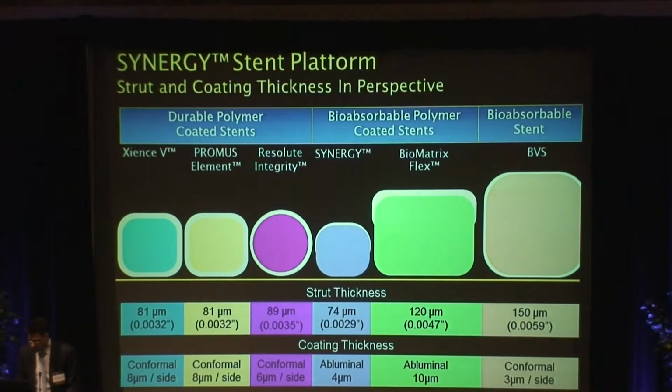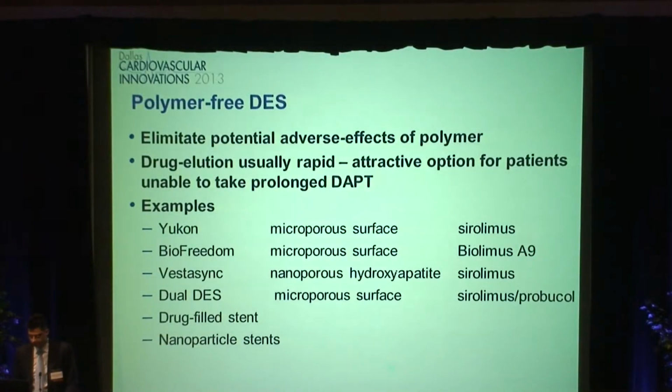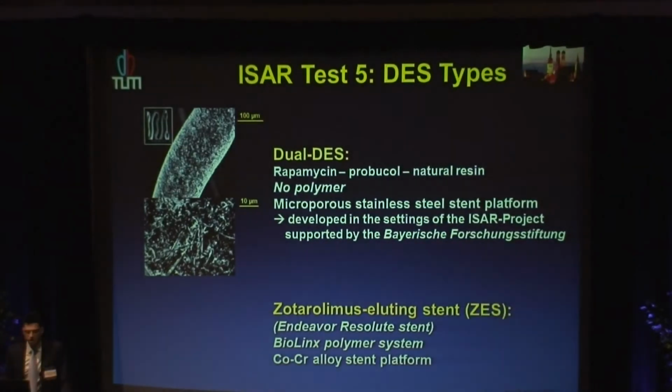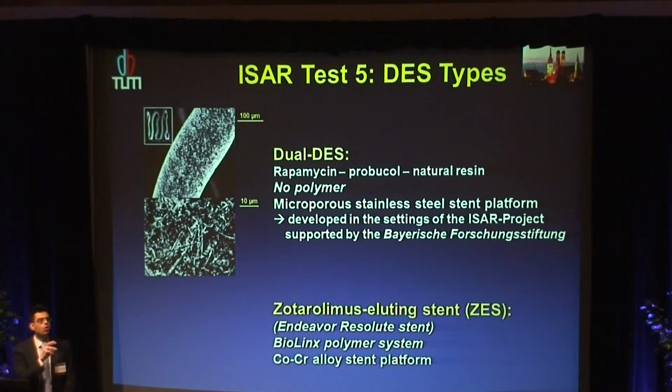And this is what is going to happen increasingly. So Synergy being one of those stents currently in development. There are also stents that take the polymer completely away. This is an example of such a stent that essentially sprays the drug directly on the metal that has a microporous surface. And by doing that, then you don't have to worry at all about having a polymer.